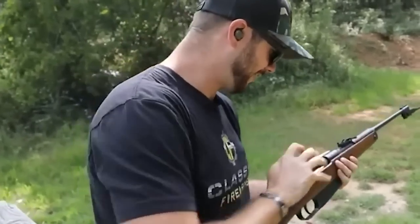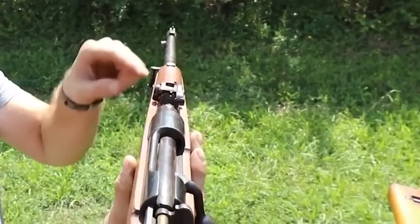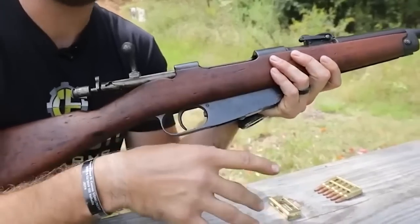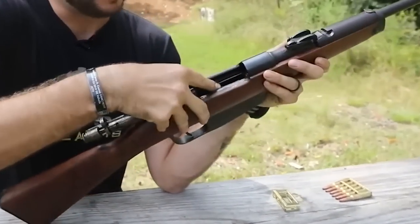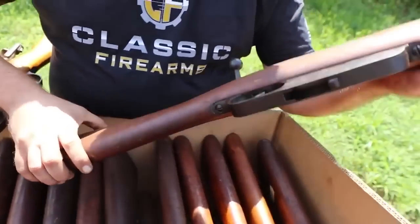The Carcano is not competitive as a milsurp match, as the sights are not fine enough for accuracy and the guns themselves are not as accurate as other choices. However, it might do better in a shooting-on-the-move style competition, as the carbine models are handy and short, and the cartridge is not going to beat you up.